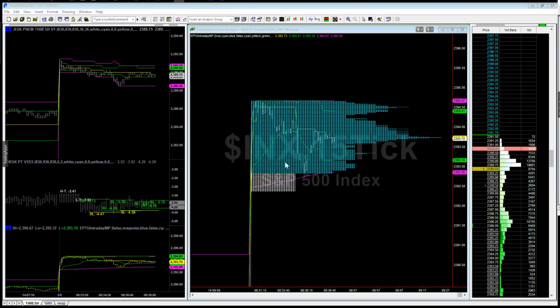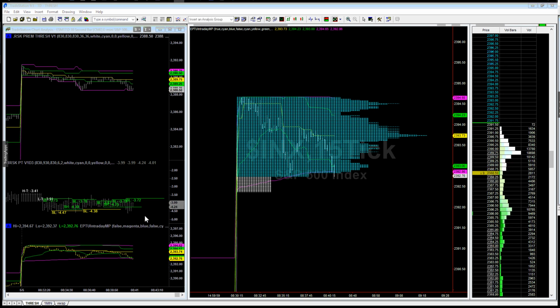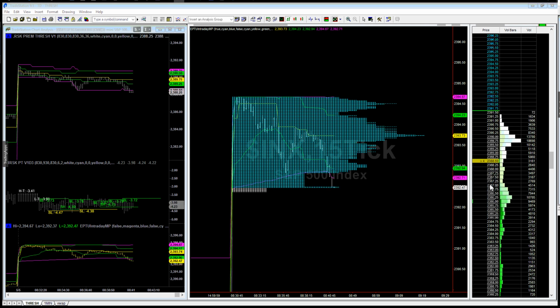There's a little better picture of the INX. Now, as we drop down there, we need to go a little further to repair that area. Brings us into this area of lower volume here on the ES. 87.25.